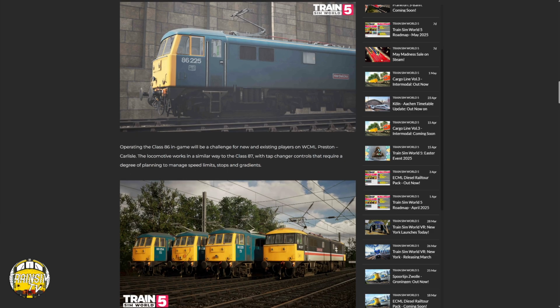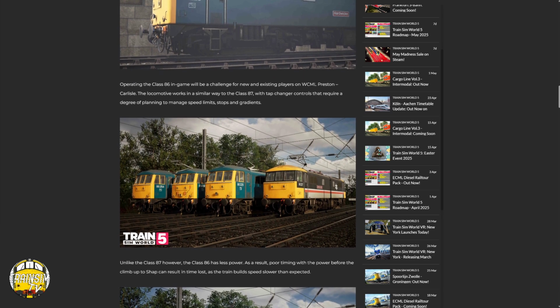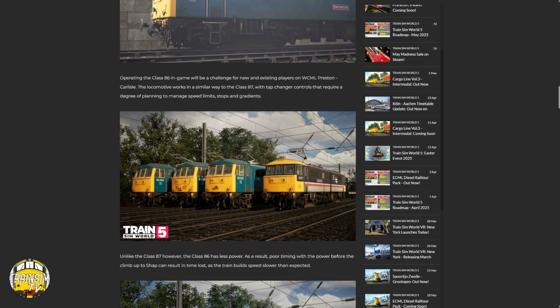Operating the Class 86 in game will be a challenge for new and existing players on the West Coast Mainline Preston to Carlisle route. The locomotive works in a similar way to the Class 87 with a tap changer control that requires a degree of planning to manage speed limits, stops and gradients. There is a lineup as well of many examples of the pack. See all the differences with the blue ones. You've got one with just markers, you've got the high intensity, and then the rally lamp, and then you've also got one of the Intercity liveries there as well.